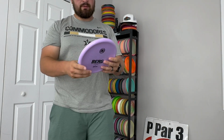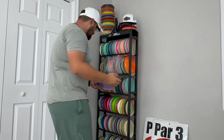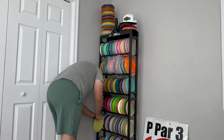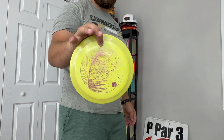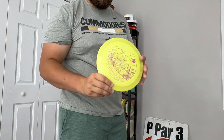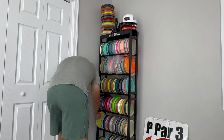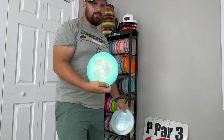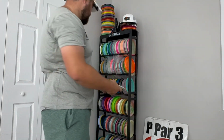We got a couple of Bergs to start this off. Both lightly thrown. I love the Berg X, but I'm not a Berg guy. Neither is my wife. Here we have a DGA Tusami, I think. Or I don't know what the brand is, but it's a Tusami. I've got a Proto Hawkeye. Pretty sweet. Another Malta.